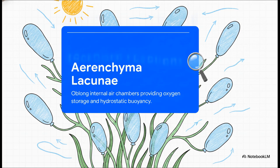But wait, if their structural xylem is reduced, how do they stay upright against ocean currents? Well, they use aerenchyma lacunae. Instead of dense, stiff wood, seagrasses use these oblong, internal gas-filled balloons. These chambers store oxygen produced during photosynthesis, but more importantly, they provide vital hydrostatic buoyancy.